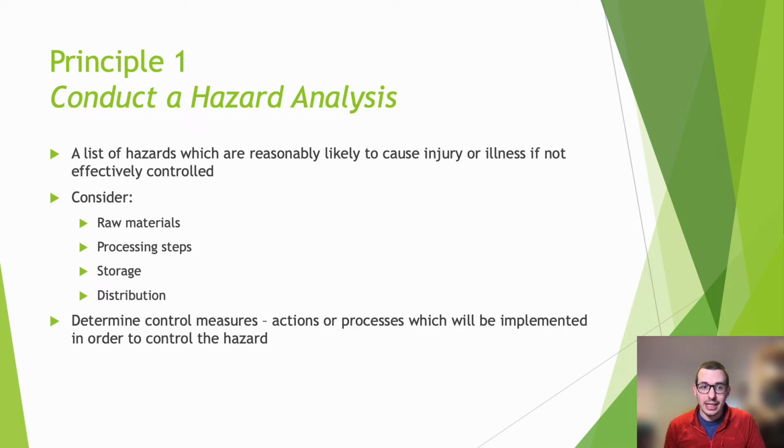So the hazard analysis part of the process enables you to build a list of things which you need to keep under control in order to ensure product safety. But it also prompts you to determine control measures, or actions and processes, which are going to be implemented in order to control those hazards.